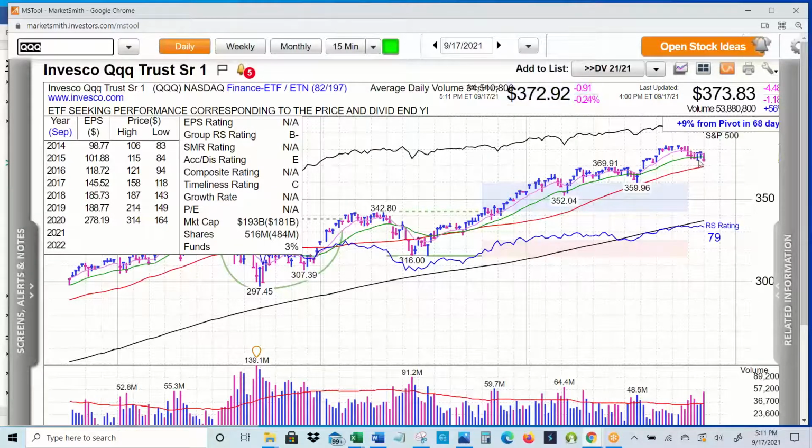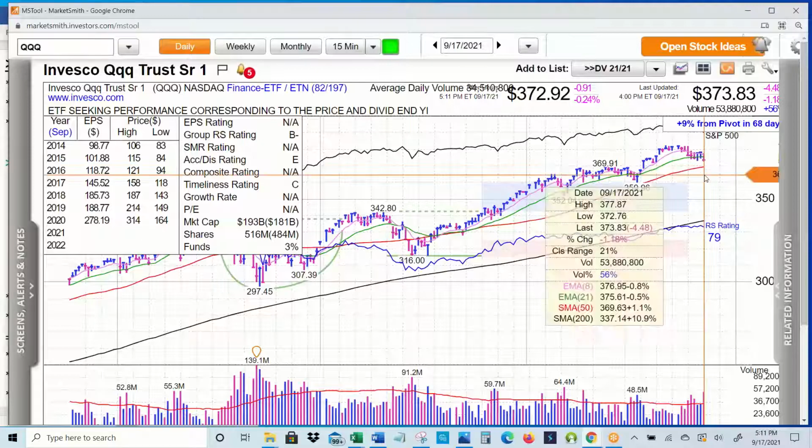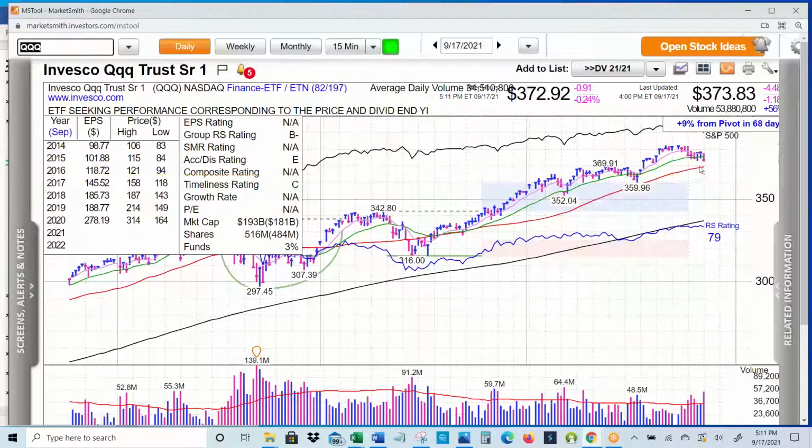So right now, first close, and it's a weekly close below the 21-day moving average. This index is still above the 50-day moving average. That's this critical red line here. We still got 1.1% to go to the downside. When should that happen?